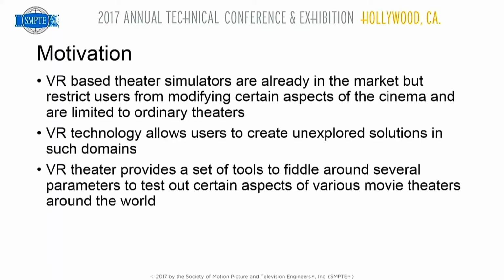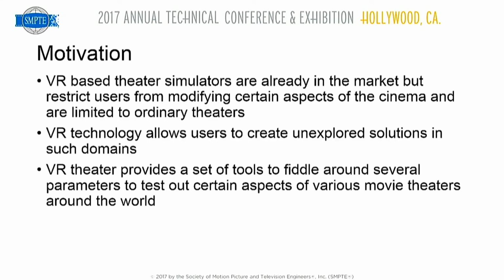So VR-based theater simulators are already in the market, but they restrict users from modifying certain aspects of the cinema and are limited to ordinary theaters. They don't support multi-screen systems. VR technology allows users to create unexplored solutions in such domains. And our VR theater provides a set of tools to fiddle around with several parameters on the multiple screen system to test out certain aspects of various movie theaters around the world.